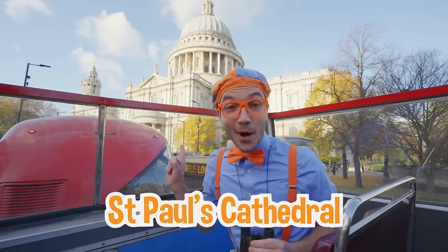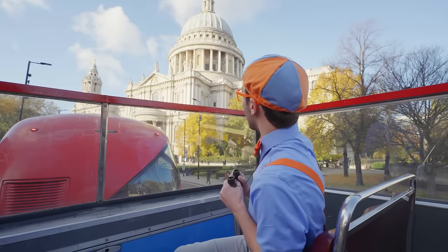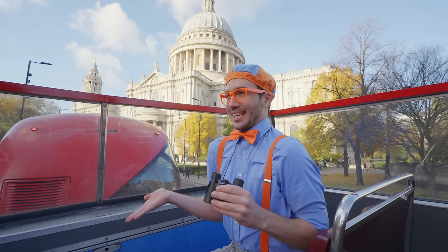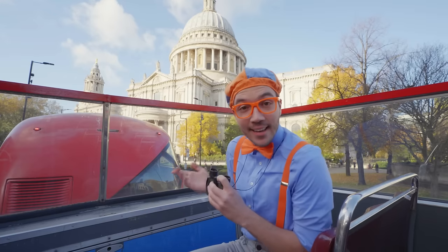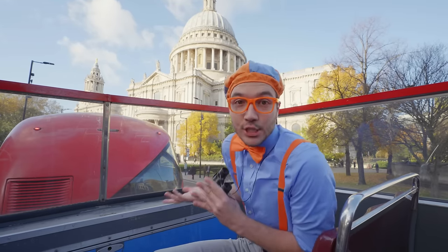Whoa, it's St. Paul's Cathedral. Whoa, so beautiful. Yeah. It has really beautiful architecture. Yeah, beautiful architecture. It's just a fancy way of saying really pretty designs. Someone did a good job building this building. Yeah, look, it's covered in all kinds of statues and shapes.